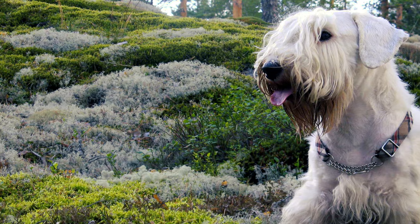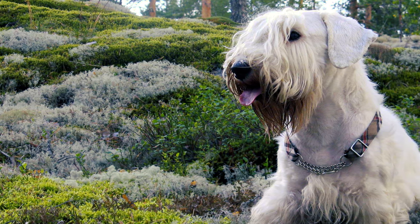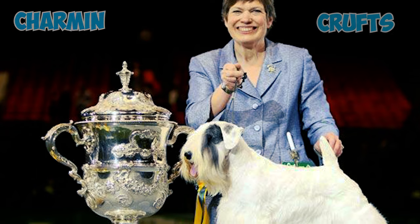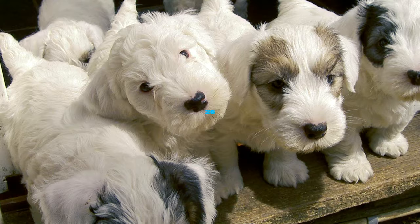Number 25. Despite the declining Sealyham Terrier population, certain individuals within the breed have achieved recognition and acclaim in various dog shows. One Sealy named Charmin secured the prestigious Best in Show title at Crufts in 2009 and excelled in many other competitive events.